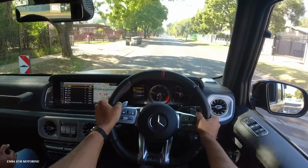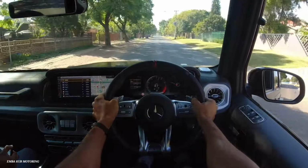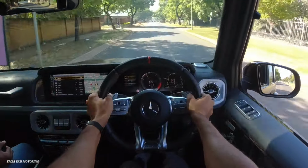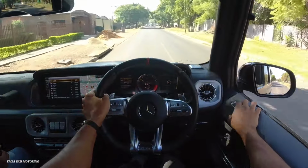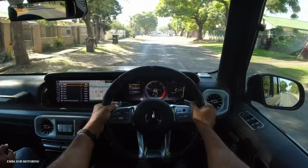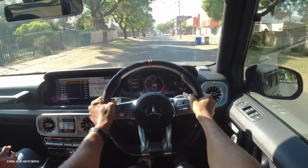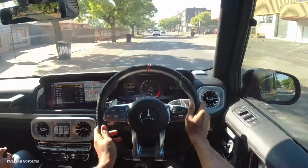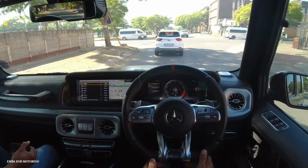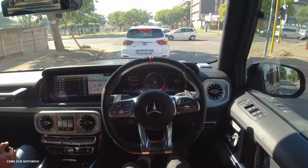This is a very nice open stretch. Oh my goodness. This thing is just insane, let me tell you. Oh my goodness. Whoa, the way it moves about as you accelerate is just insane. Man, what an insane car. And I have no idea where I am. I'm just driving around, monitoring the roads as I drive.